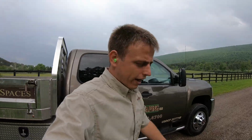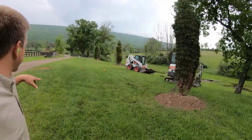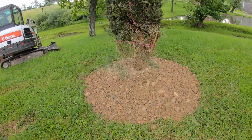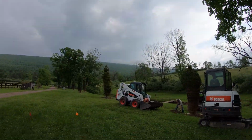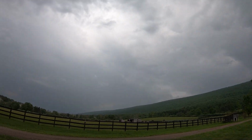So it is a new day. We are working on planting these big Norway spruce into the ground now. We got all those columnar ones done. These things are massive. I'd say they rank as probably the biggest trees I've ever planted. Looks like we're gonna be dodging some raindrops today. Just, you know, life in the day of working an outside job.